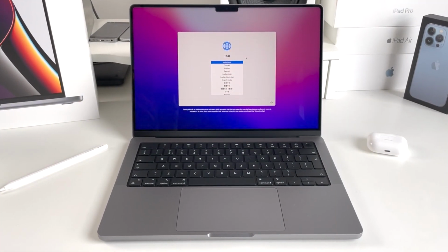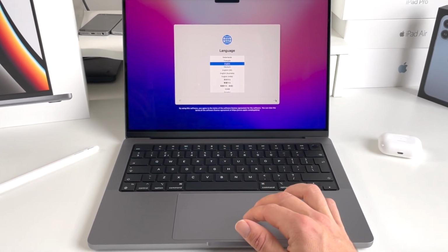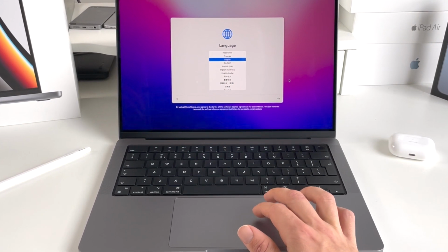In this video, we are going to show you how to set up your new MacBook Pro. In this example, we are using the new 2021 MacBook Pro 14-inch model.